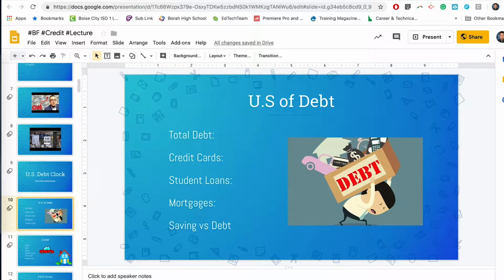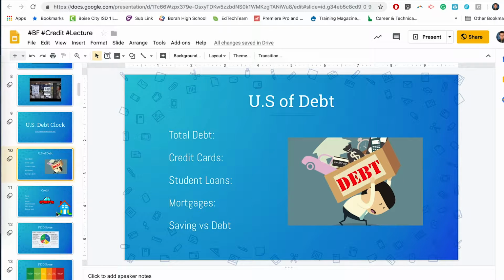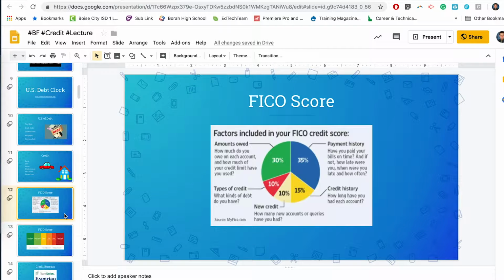All right, so that's what we're just looking at, the total debt, credit cards, student loans, mortgages, right? The savings versus debt. So let's go ahead and get into it. What you're going to learn in this unit is cards, so credit cards, cars, houses, student loans, FICO score, and just general loan information. Now, the first thing we're going to look at is our FICO score.